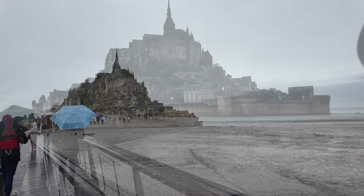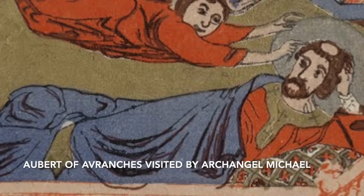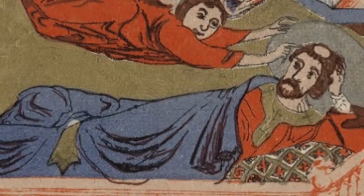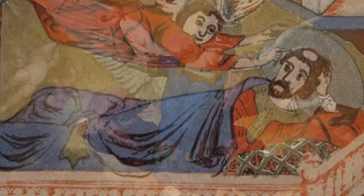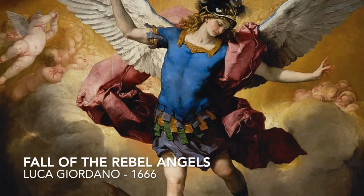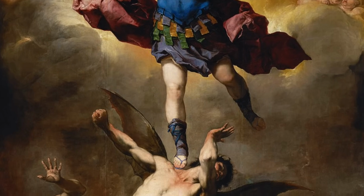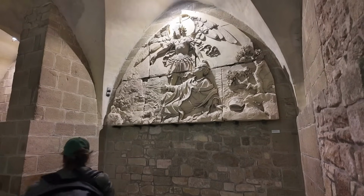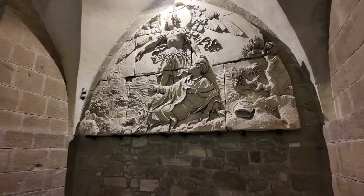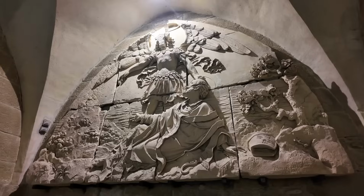It all starts back in the year 708. Bishop Aubert, who was the bishop of nearby Avranches, had 3 visions of the Archangel Michael. Saint Michael is said to have asked him to build a sanctuary in his honor on an island called Maritime. That's the island now. However, Aubert ignored the visions at first, believing them to be demonic. The archangel returned and reputedly burned a hole in Aubert's skull with his finger. I mean, that's one way to get someone to listen.